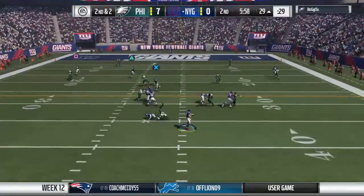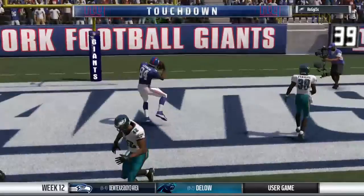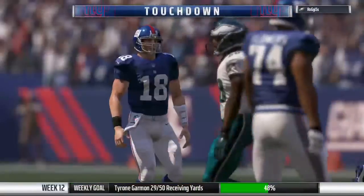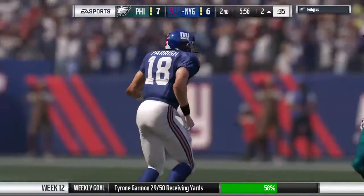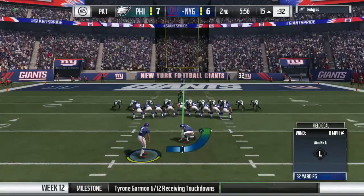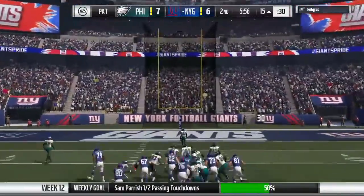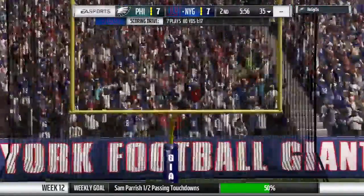Here's a play fake as they set up to throw. This will be caught at the 2. And he will take it on in for a Giant touchdown. Their dangerous wide receiver, his 6th touchdown of the season. And the Giants are an extra point away from tying up this football game.